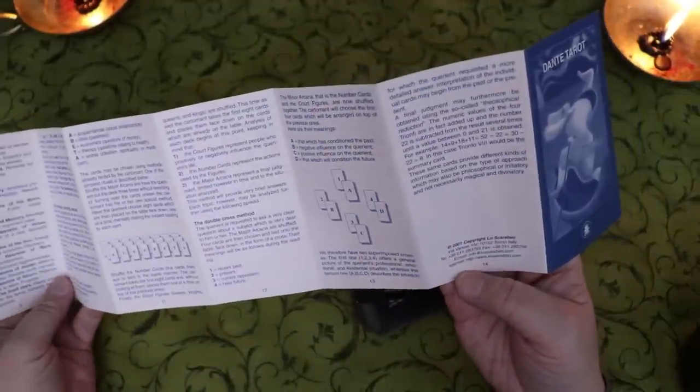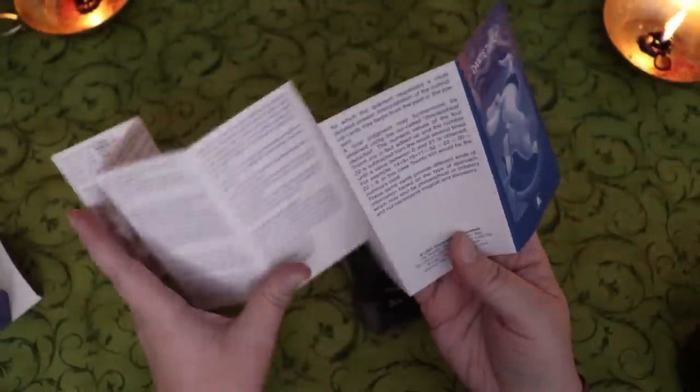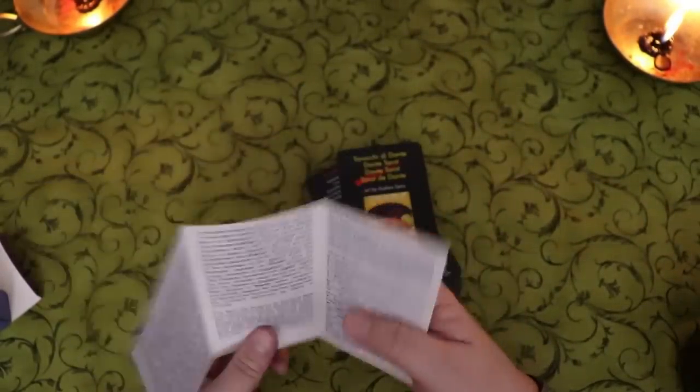So we have a fold-out pamphlet-style booklet. Ah, here we go. 2001 copyright. And it looks like an Italian address on here. I don't know if that means that it was printed in Italy. I'm actually not sure.